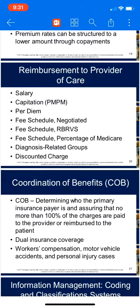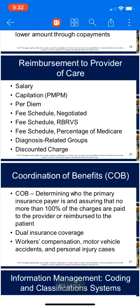And if you want to look at the summarization of the advantages and disadvantages, you can flip over to table 4.2 on page 134. It gives each one of these methods we just talked about in that section. So we've got salary, capitation, per diem, and so on. So we have advantages and disadvantages. So be familiar with this table. You're not necessarily going to have to match, but you might want to know those advantages and disadvantages of each one of those methods.